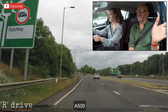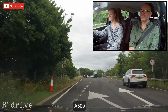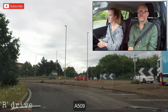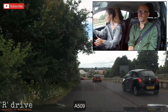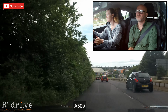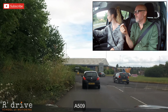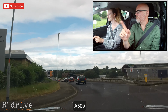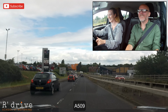Take the next left, please. Take the second exit, follow the road ahead at the roundabout. Shall we do something sneaky? Look down there. All the traffic is piled up to go to Tesco's. Okay. We're going to take the second exit, which is normally the left lane, come across to the right-hand lane. We're going to shotgun it. Slingshot it.